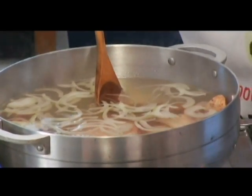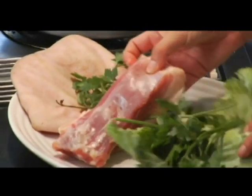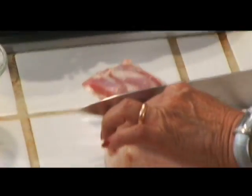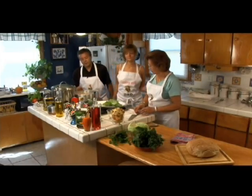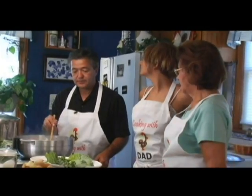And we need the big one. You want to cut that one a little bit in half? Let's cut that one in half. I think that's a little bit big. You can cut right on that. Go ahead. We're going to bring it to a high heat.